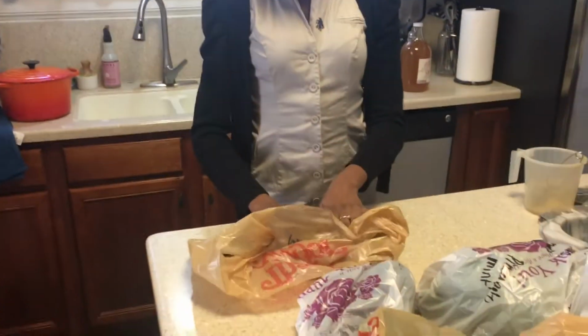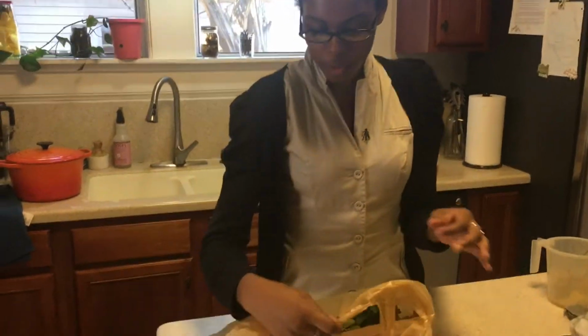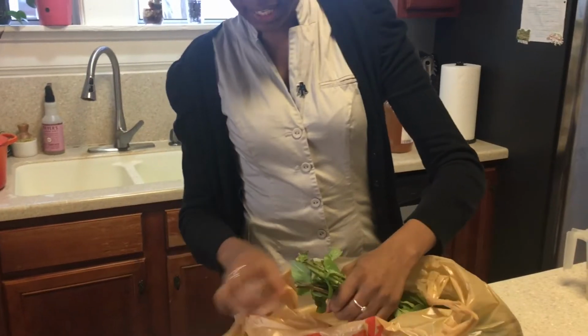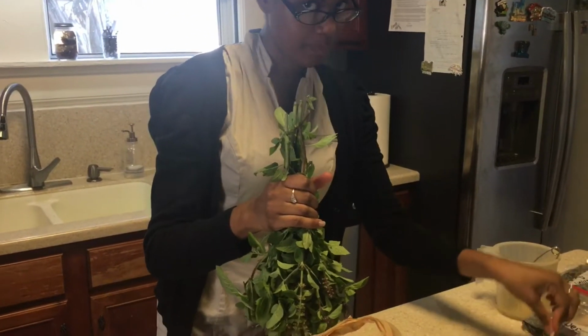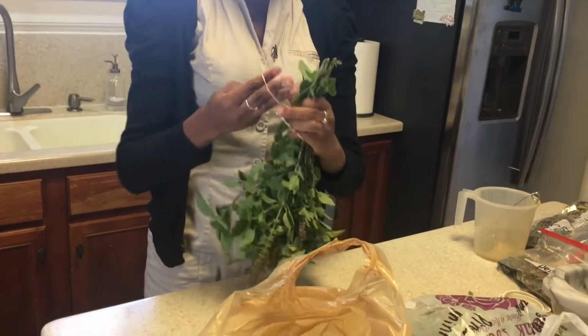When we were at the farmer's market, the lady was kind enough to individually mark all of the different basils and the different herbs that we bought. The farmer's market, not the store. And so this is African basil. We just take it out as is. It's in a nice bundle, actually nicely plated. And then you take a rubber band and you tie it up so that you don't lose parts of it when you hang it up to dry.